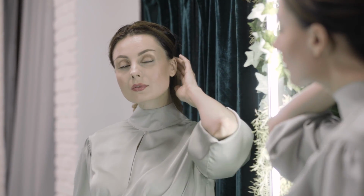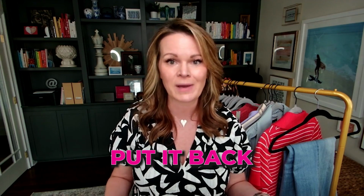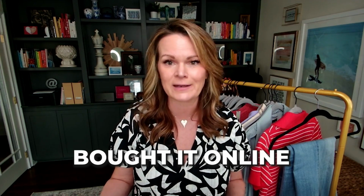Again, if you're not sure that it's your style, it's okay to try things out. I mean, that's what's so great about a fitting room or online shopping. If it doesn't work from the fitting room, you put it back on the rack. If you don't like it after you bought it online, you return it.